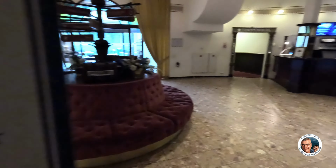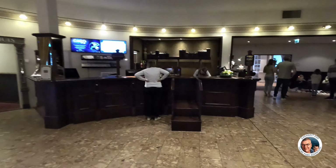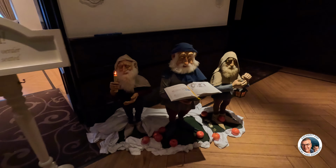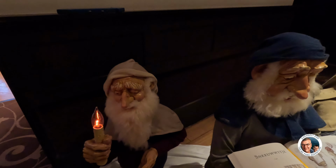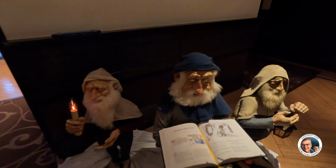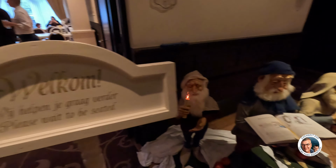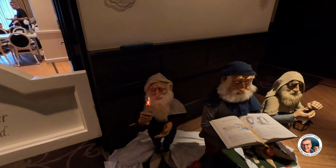Morning! Come and join me for breakfast. There are lots of folklore characters hanging around the hotel. And here's the trio just before breakfast. Just waiting for someone to check us in.